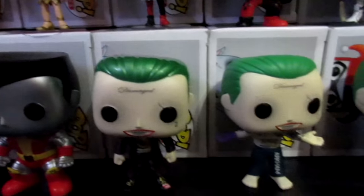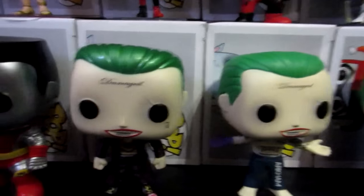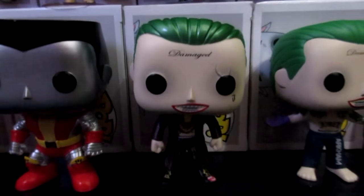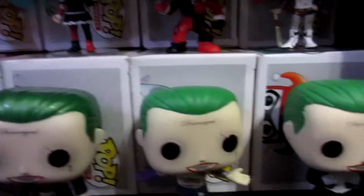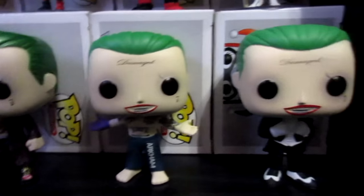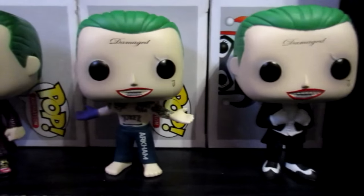Then we move to our Jokers. We have 3 Jokers. The first one is Metallic Boxer Joker, who is really cool. I think he's my favorite of our Jokers. And he's an HMV exclusive along with the Metallic Harley. Yeah, they came together. Then we have Suicide Squad Joker, and then we have Tuxedo Joker. Well, I guess they're all from Suicide Squad, but you know what I mean.